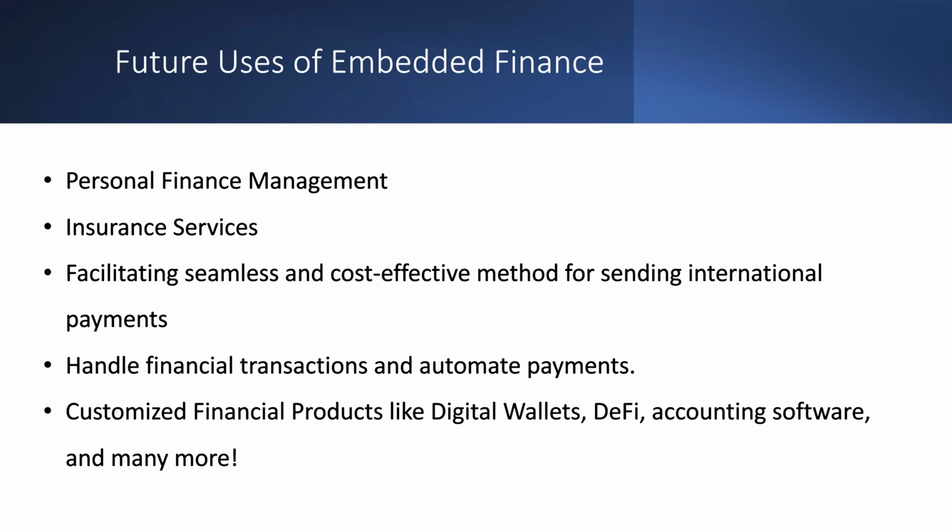We're going to move on to the future uses of embedded finance. Embedded finance could offer advanced tools for personal finance management, helping users budget, save, and invest more effectively. Customized financial products like digital wallets, DeFi, accounting software, and many more. Embedded finance can enable the creation of highly customized financial products tailored to specific user segments, addressing unique financial needs and preferences. As embedded finance continues to evolve, addressing the associated challenges while exploring innovative applications will be crucial for its widespread adoption and success.